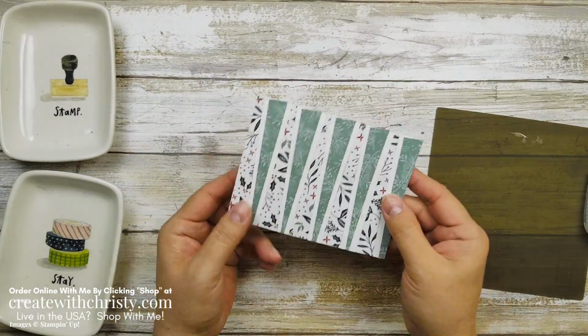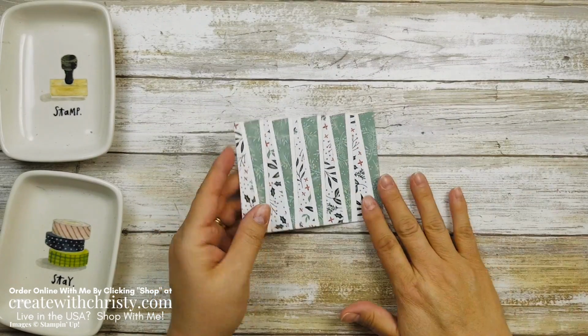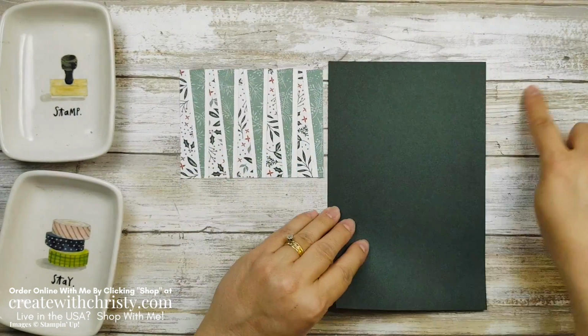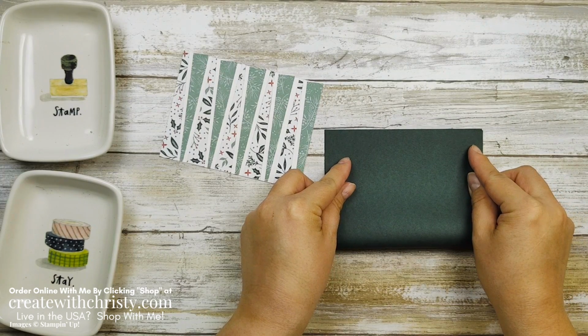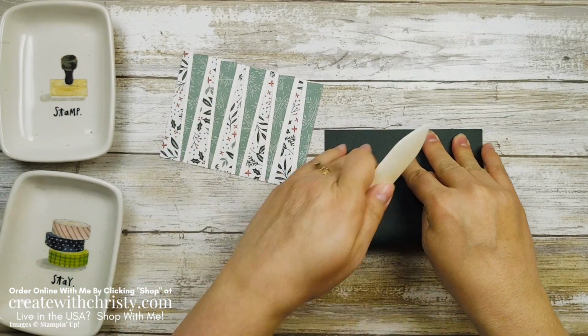Okay, now I've got them all on there. Isn't that cool? I love that. So let's go ahead and put this on the base of the card. Let's grab our Evening Evergreen, and this is a 5.5 by 8.5 inch piece. Line those corners up and get your bone folder.